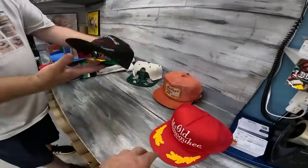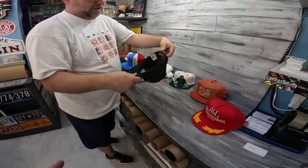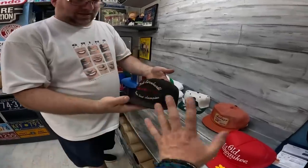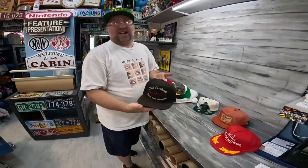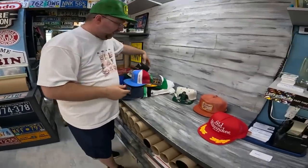I mean, you know, Dale Earnhardt. I always pick up Dale Earnhardt. There's a lot of them out there, but it seems like they still sell. Even if it's just the number three, they still sell. Dale is basically worshipped by the old school NASCAR community. So it's fail-safe picking up a Dale hat, whatever it is.